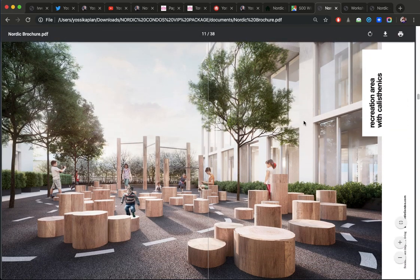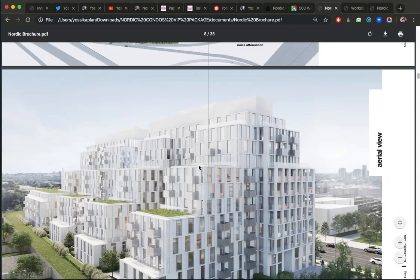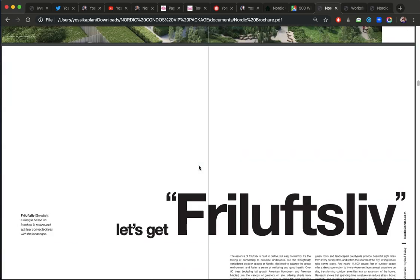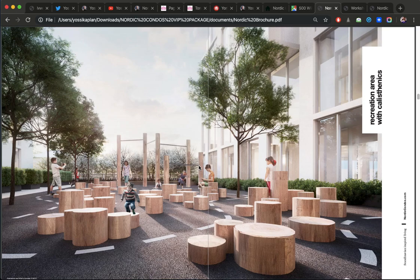You can also see that it's not all glass, it's maybe 50-50 or 60-40. I think I read somewhere it was 60-40, 40% window. So that breaks from the pattern of Toronto and gives it a bit of life, which is kind of nice. It's nice to see all these glass tower condos, but there are so many of them, we need some change. So that's a beautiful change.